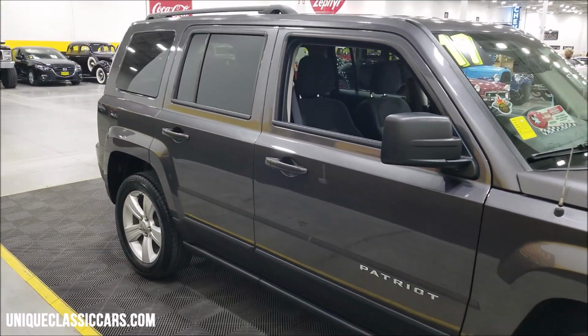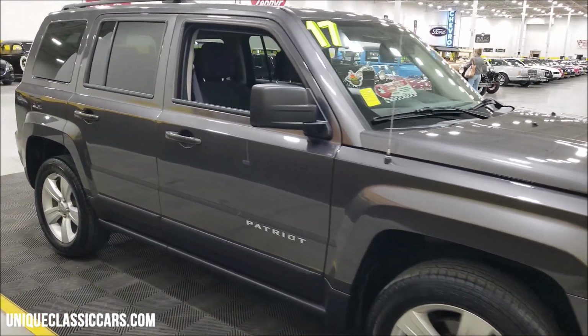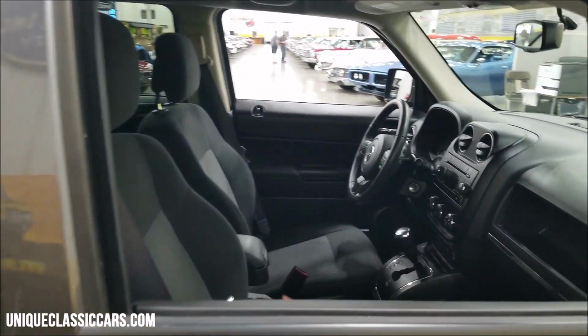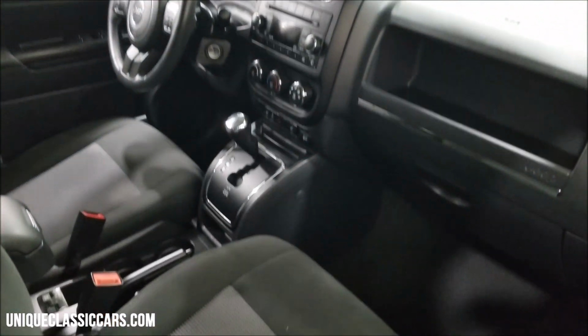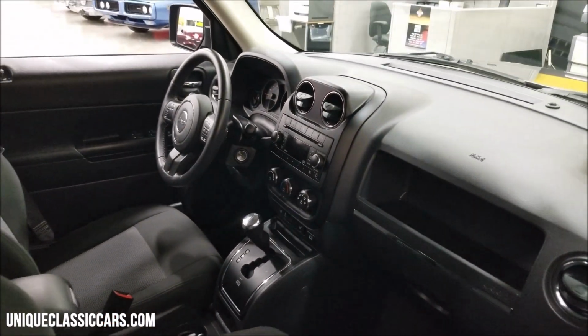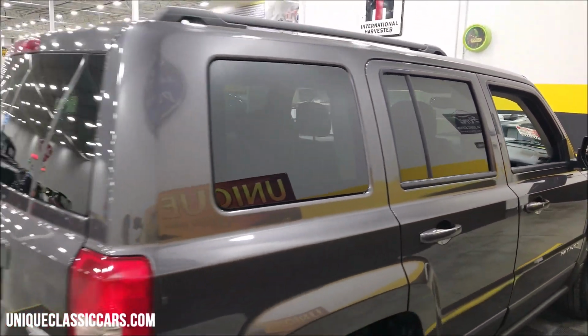Of course, power steering, power brakes, AC blows cold. This particular car went through our inspection in the back service department. Checked out very well. Would have the cloth charcoal colored interior. Center console with the shifter. Steering wheel controls, AM, FM, CD. Of course, all the standard equipment you'd get with the Latitude package.